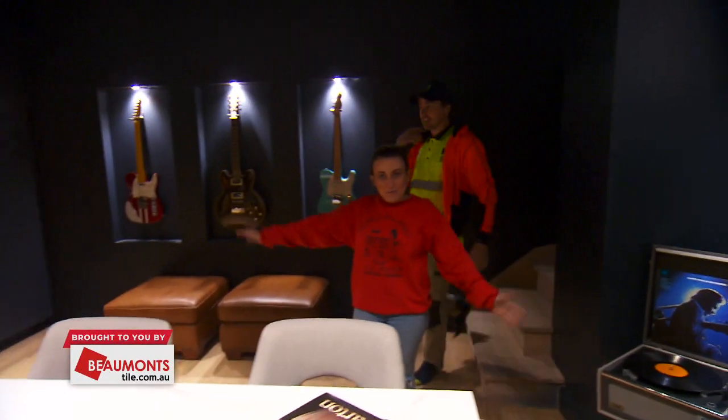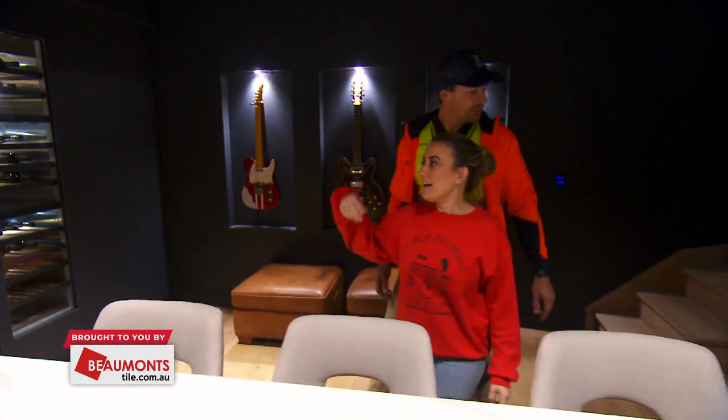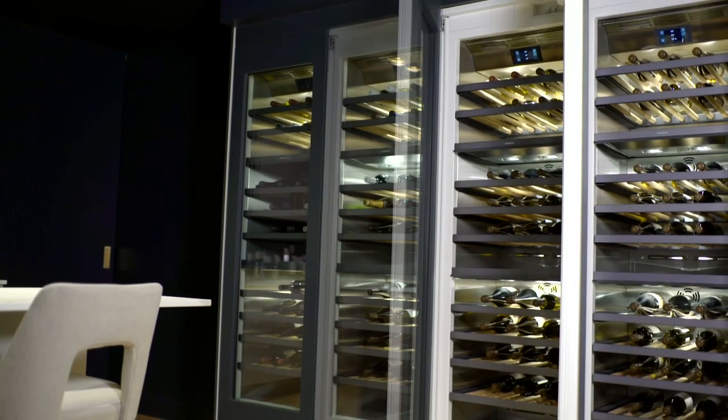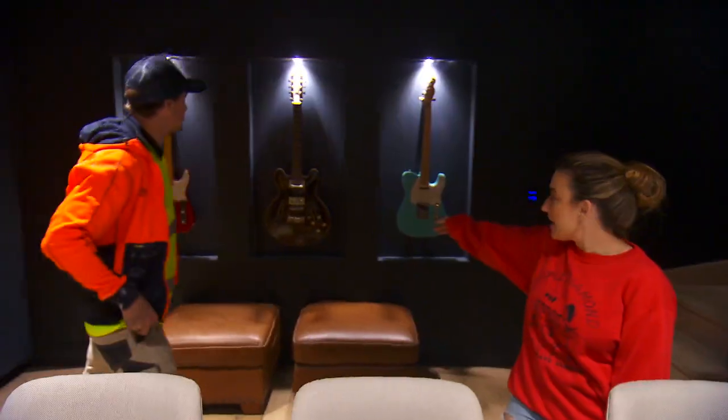Welcome to our room, our wine cellar. We have our beautiful Gaggenau wine fridges over here, $120,000 worth, it's amazing. Custom-made Frank's guitars over here.